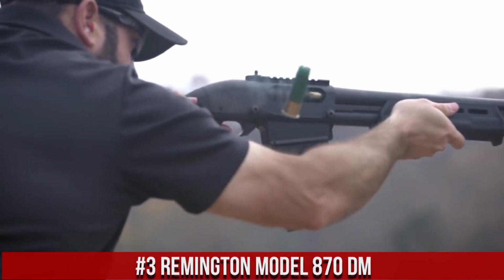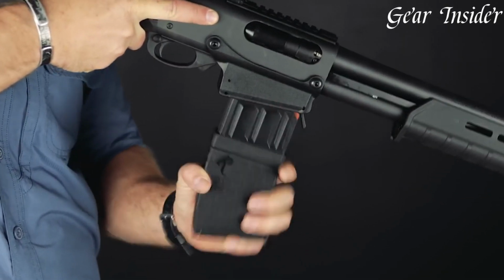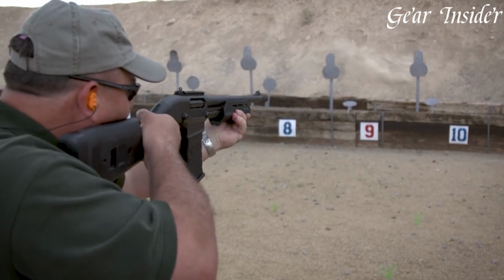Number 3. Remington Model 870DM. A groundbreaking shotgun that combines the timeless reliability of the Model 870 with the convenience of a detachable magazine system. With its 18.5-inch barrel and compact design, the Model 870DM is built for close-quarter encounters and rapid target engagements.